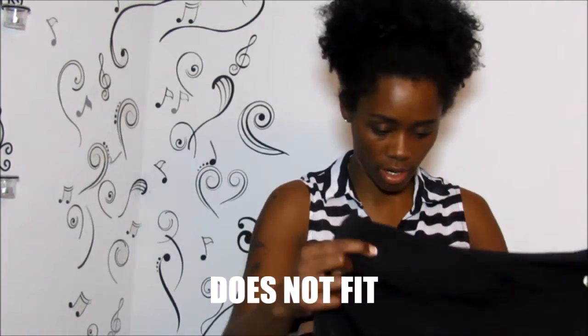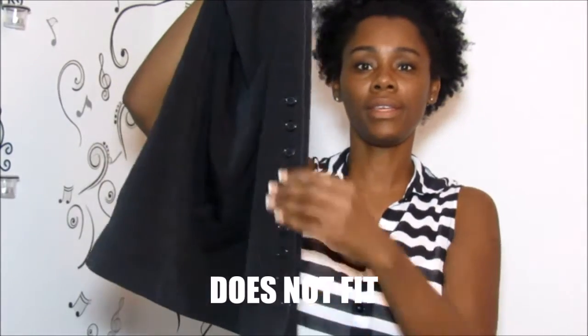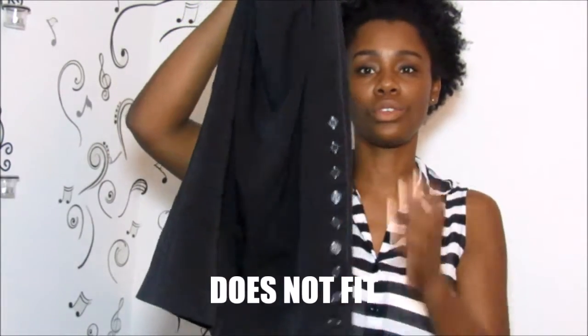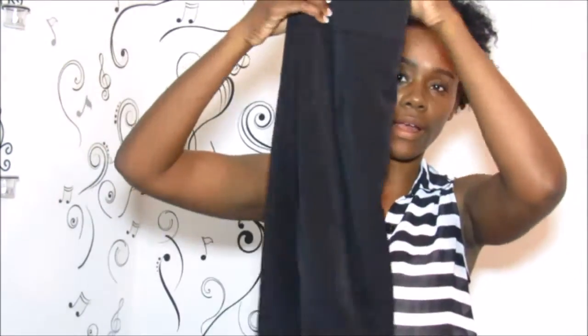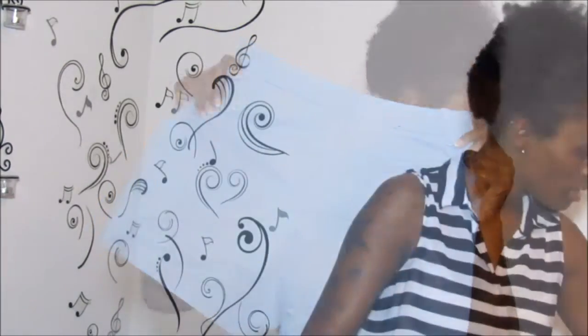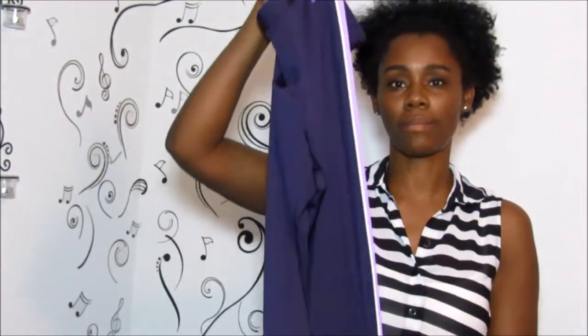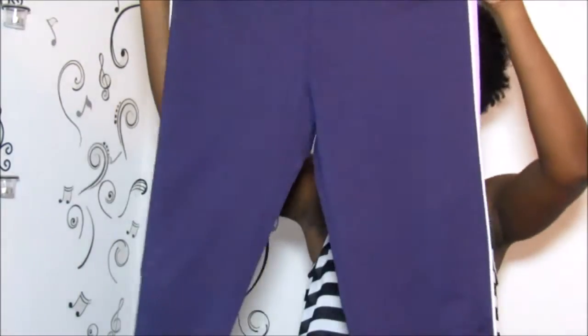So this skirt here is just a black skirt, has all this button detailing here. I thought that was cute, so I got that. This shorts is by Gap. It's just a little blue shorts. This pants is a Mossimo purple, like track pants. It has a stripe down the side of the leg, excuse me.